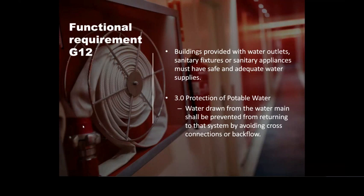So a couple of things that are topical on water supplies: buildings provided with water outlets, sanitary fixtures, sanitary appliances must have safe and adequate water supplies. That's a functional requirement of G12. Paul touched on what they are, the functional requirements, the objectives of building code documents yesterday. So go in there, have a look right at the beginning, you'll find those key points. But the big picture things you must comply with.